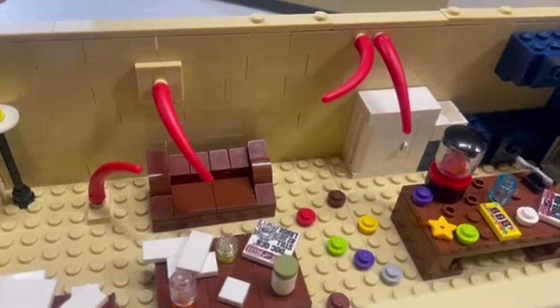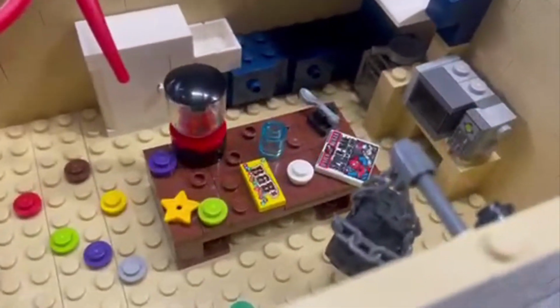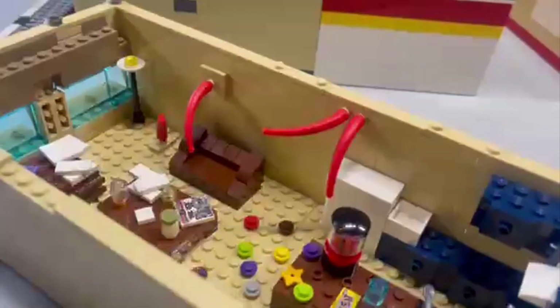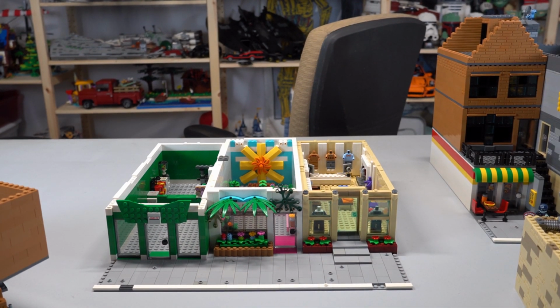There will be a scene set up in the apartment. I have added a bunch of pieces like the newspaper and these M&Ms and stuff. I look forward to hearing what y'all think about this. I'm actually pretty happy with the way this thing turned out. Now, as far as all these buildings go, I'll show you a little close-up of what I ended up doing.